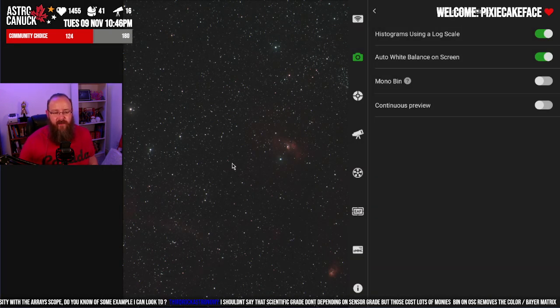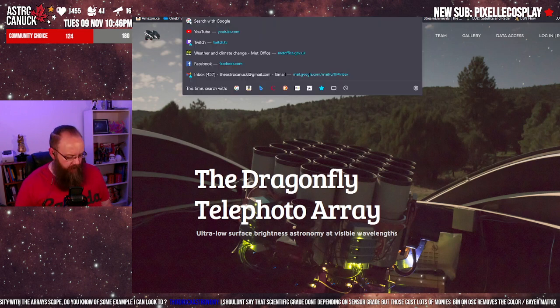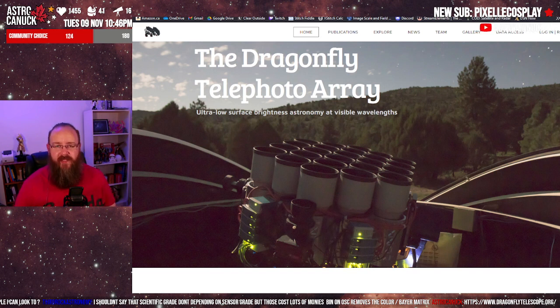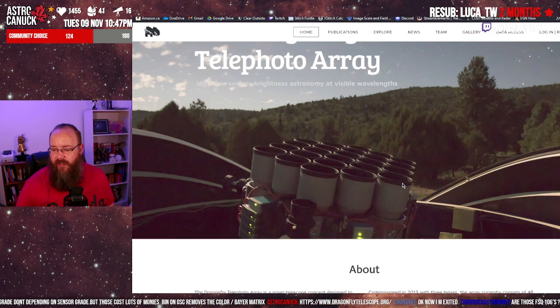I piqued your curiosity with the array scope. Some example you can look into, I believe it's called the Dragonfly array. Yes, that's what we're thinking of. The Dragonfly telephoto array, all single telescopes with cameras all hooked up to them. So I'll drop that link in there as well, Chunky, if you want to check out more on that. There are some people who will use two telescopes with the same scope, same camera, so essentially you are doubling up your data for the night. It's not so much going overboard, but you're utilizing as much of that space as possible.